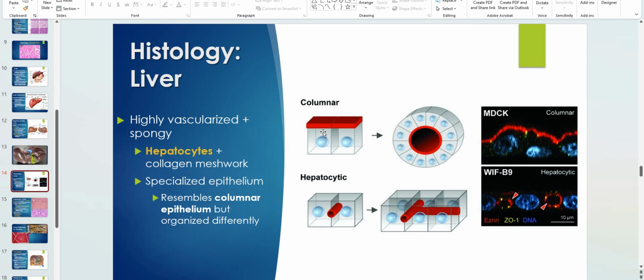Cellular wise, this is going to look a lot like columnar epithelium. So we've seen that stuff before, lining lumen. In this case, we have a slightly different organization. This diagram does a good job of showing that. Instead of having one central lumen surrounded by cells, we're going to have tons of these little vessels called sinusoids. And these are going to take blood to the actual tissue of the liver so that it can be detoxified, if you will.